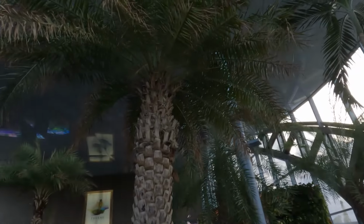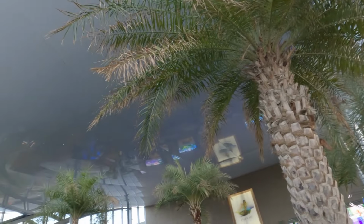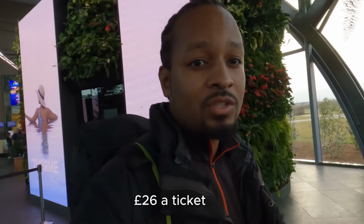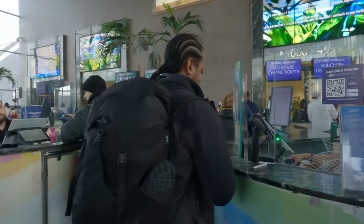Is it really the biggest thermal spa in Europe? Let's find out and see. A ticket costs around 26 pounds to use all the facilities. You can only use it for 4 hours.